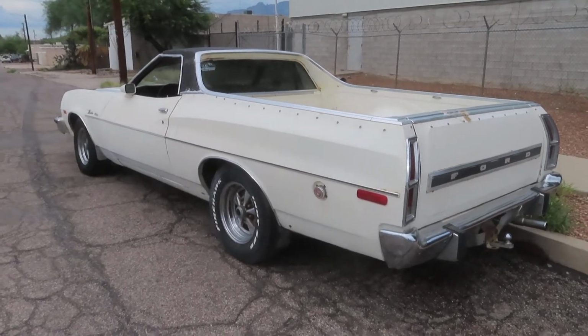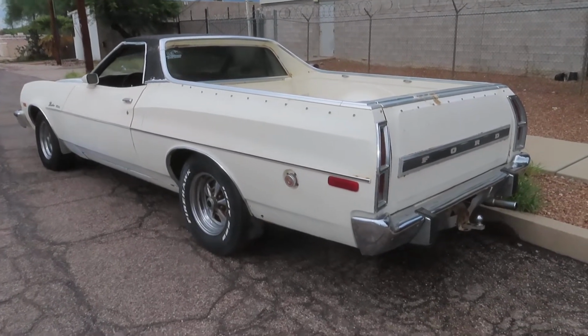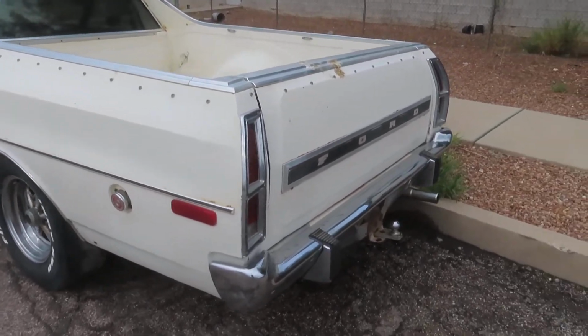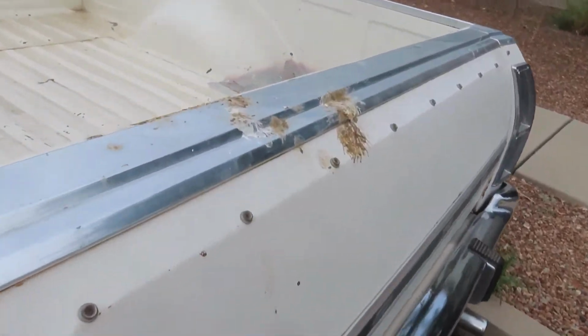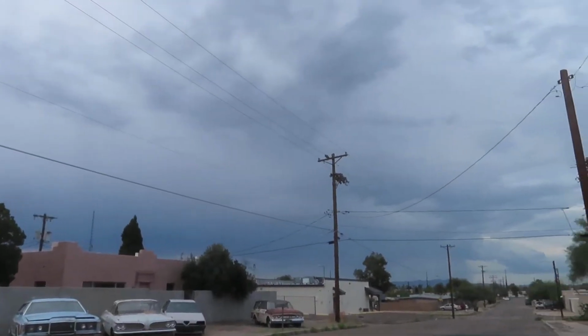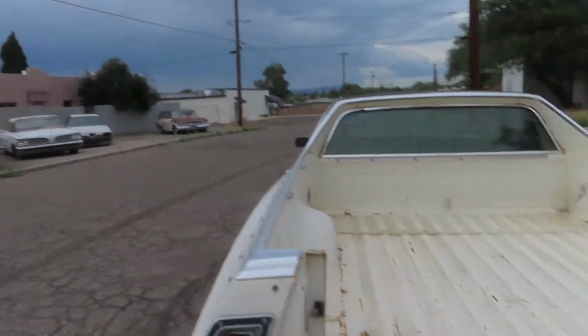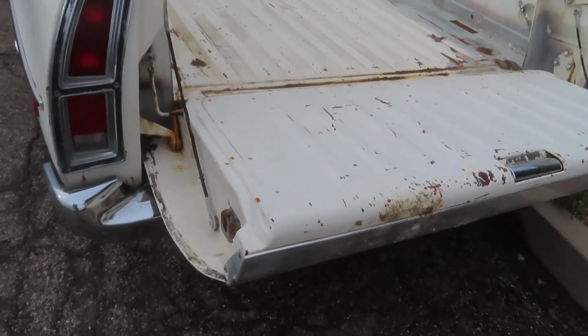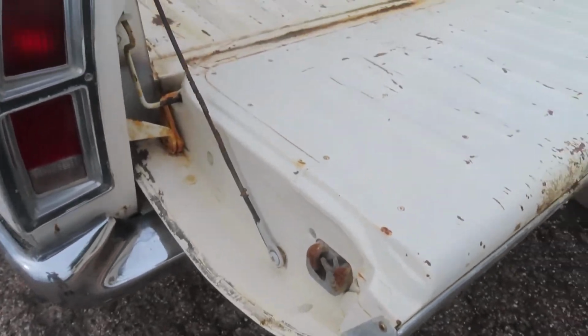Yeah, so this is a '74 Ranchero 500. These actually did come in a Squire model, which would have had the wood paneling, but this one doesn't. Tailgate works on this. Nice storm just left us. So, tailgate works fine. It's got a lot of surface rust.